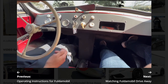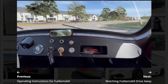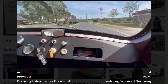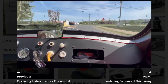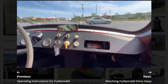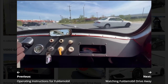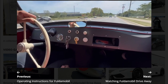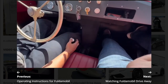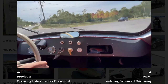Let's go ahead and engage first gear there. Wow, that shifts so smooth. Looks like it has a lot of power to it. First gear. Decent amount of power now. Second gear. Third gear. Pull in here, then downshift into second gear.